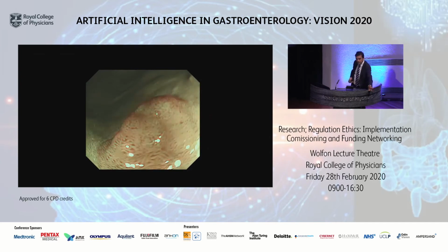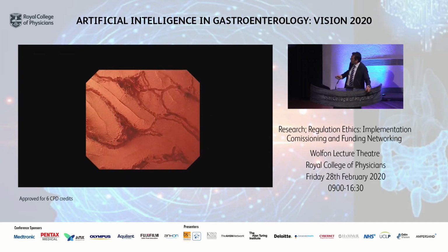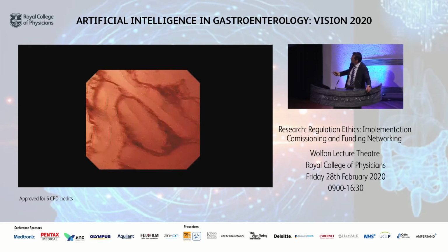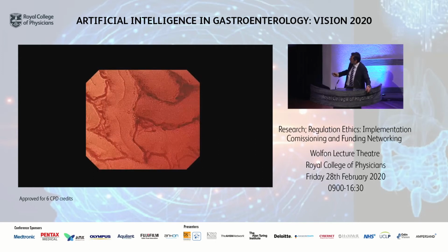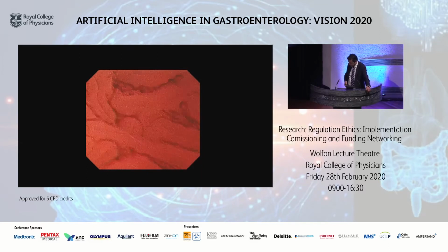Equally, this can be done with narrow band imaging, so NBI magnification, with quite regular vessels that you can see. You haven't got any distorted vessels or dilatations, and this is fairly regular, indicative of a tubular adenoma. You can see the slits that you would normally see of the lumen in a tubular adenoma itself.